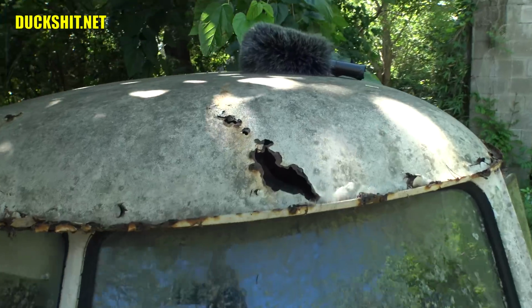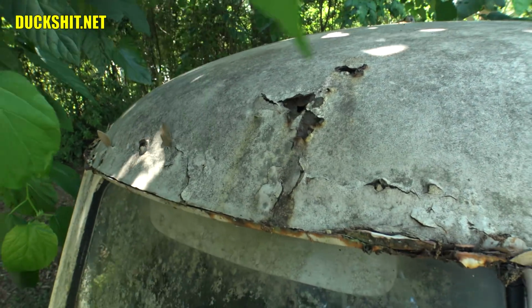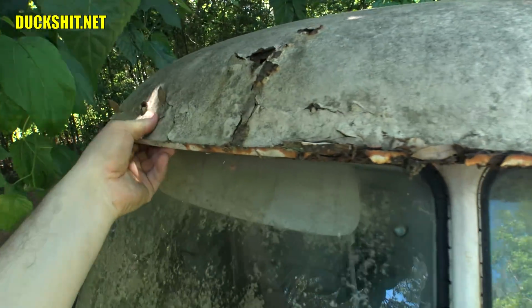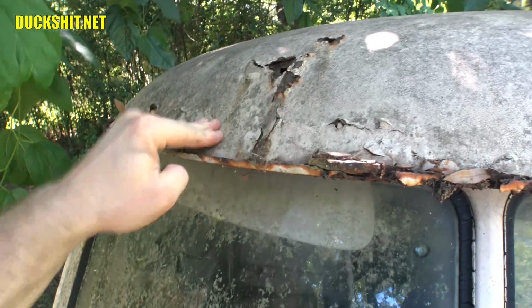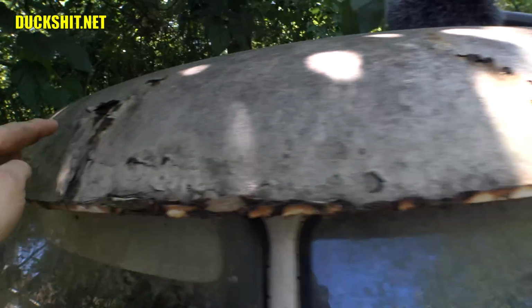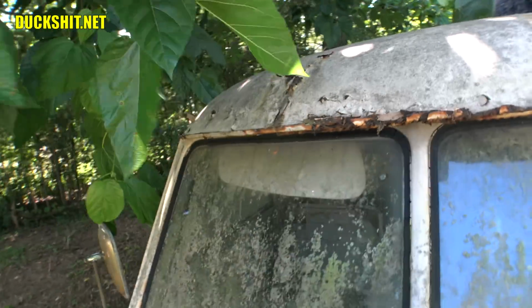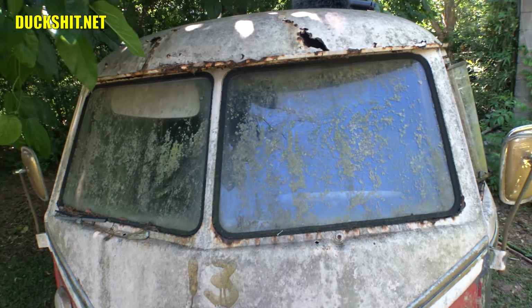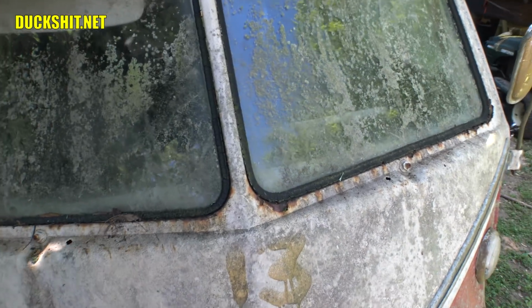Fantastic. Some rust up here in the roof, right above the driver's and passenger seat. Ooh, this whole panel has detached itself from the gutter. Over here it's still attached. Over here it's gone. That's new. It didn't used to be like that. That happened recently. Okay, well, we're taking this thing home.